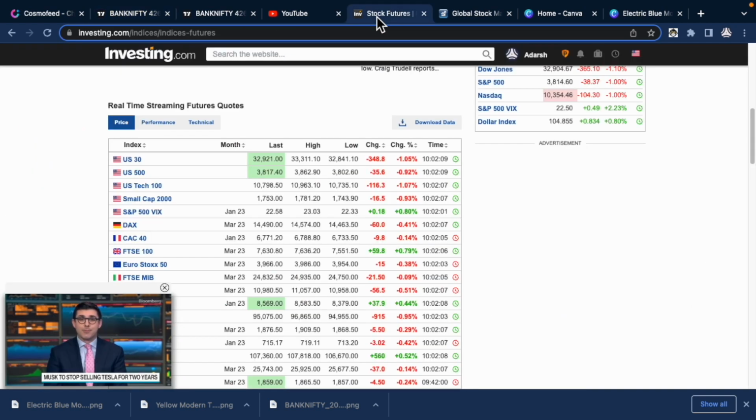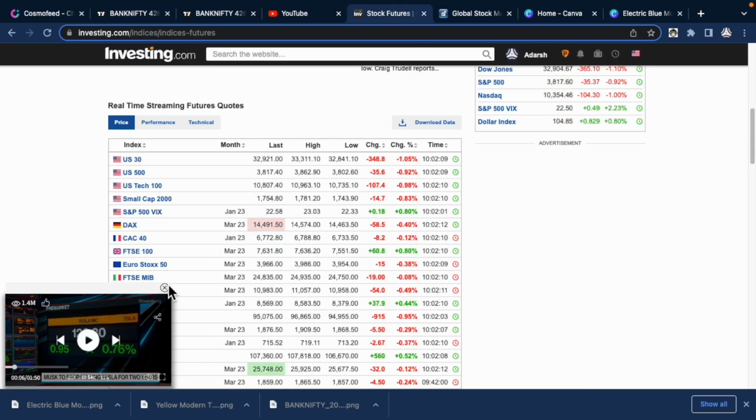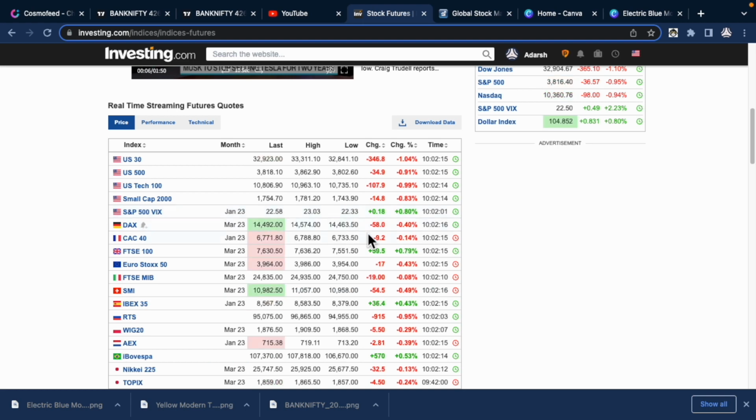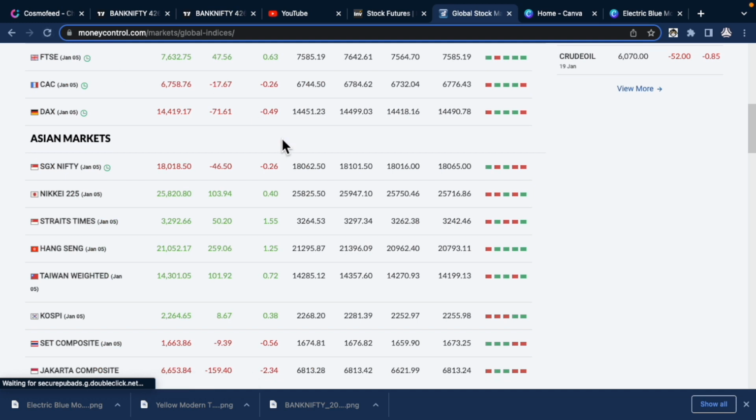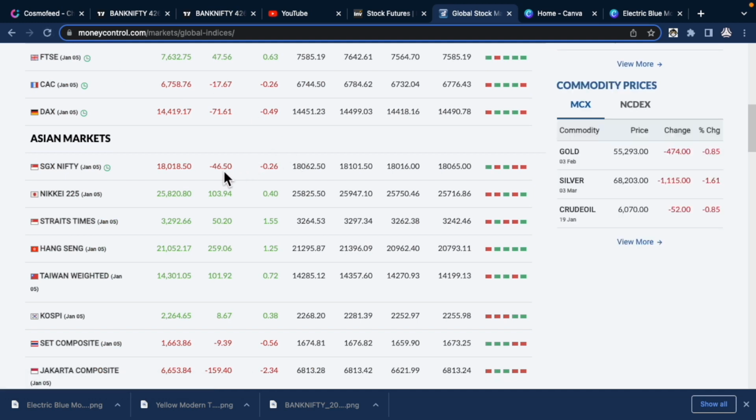So if you check the US market and the global data, everything is in red. The US market has slipped today. Even the European markets are in red. So this will definitely put us in a gap down position. We'll have to wait and see. It's too early to take a call on the US market because they just started.